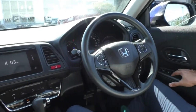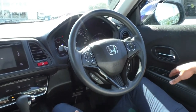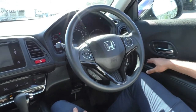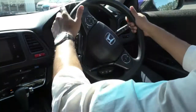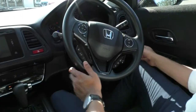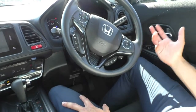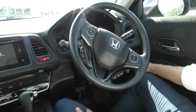So front driver and passenger side are fully automatic windows, both up and down. Your rear windows are just your standard electrical power windows. Above that is your central locking and window lock, as well as a toggle for your side mirrors to adjust the height. Now, below it on the driver's side, just on the right hand side, you do have an econ mode that is going to give you a bit of economy in the vehicle, save you a little bit of fuel here and there.